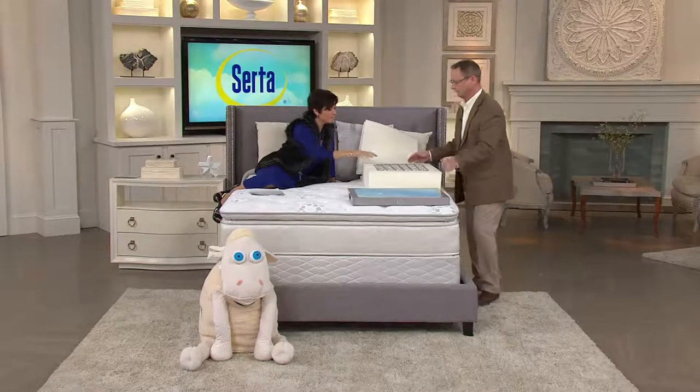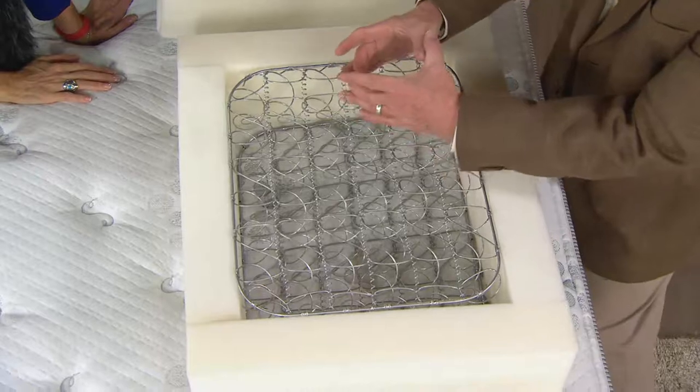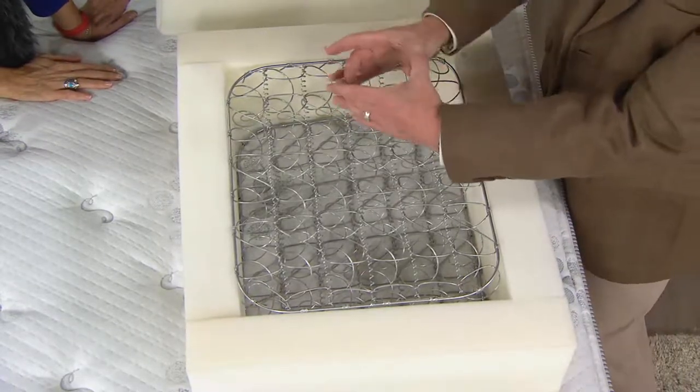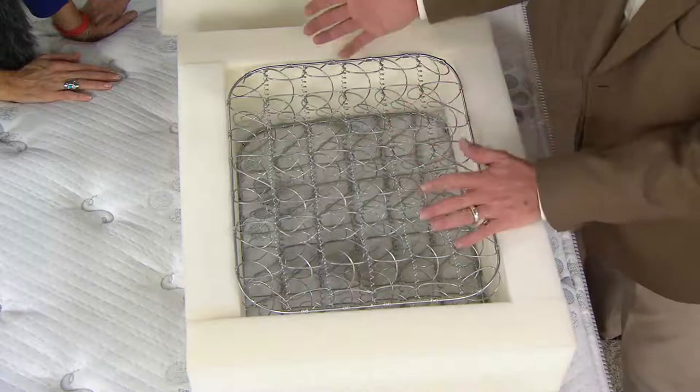And then the inner spring. What is different about your inner spring? It looks a little different, doesn't it? It's no longer grandma's inner spring, where you had that round coil that was barely connected on each side. When you put body weight on there, sometimes it would spin, make noise and screech and all those kind of things. So you can see this is an advanced technology. It's called a continuous coil unit.